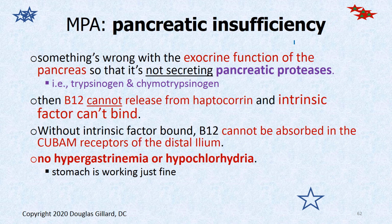How about pancreatic insufficiency? Well, that is a rare thing, despite what you hear on the radio all the time. They're really pushing a new drug for this lately. But you can have a pancreatic insufficiency where, amongst other things, you don't release the pancreatic proteases. We need those. Without pancreatic proteases, you can't get haptocorrin to break loose from the B12. Intrinsic factor will never bind.